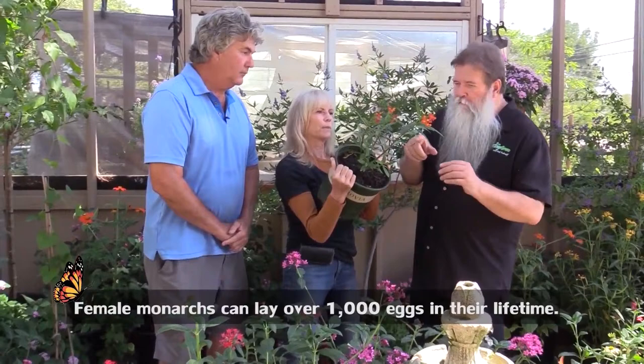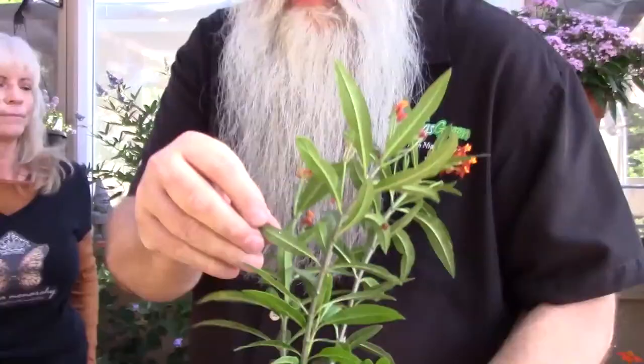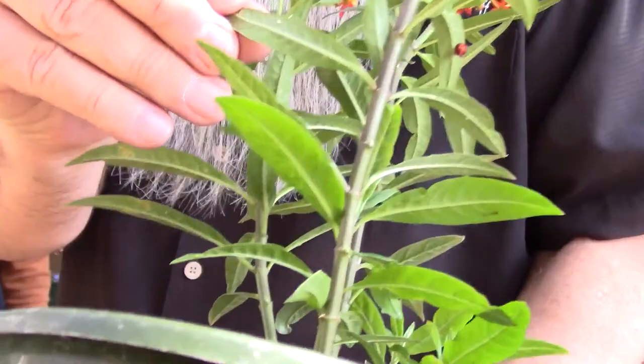Now, can we find eggs on this particular plant? Yes, you can, right there. Oh, no way. Look at that. Look at this. Oh, let me see this. This is cool. Can we see this? Can you see that little tiny dot right there? That little tiny dot is going to turn into one of those gigantic butterflies.